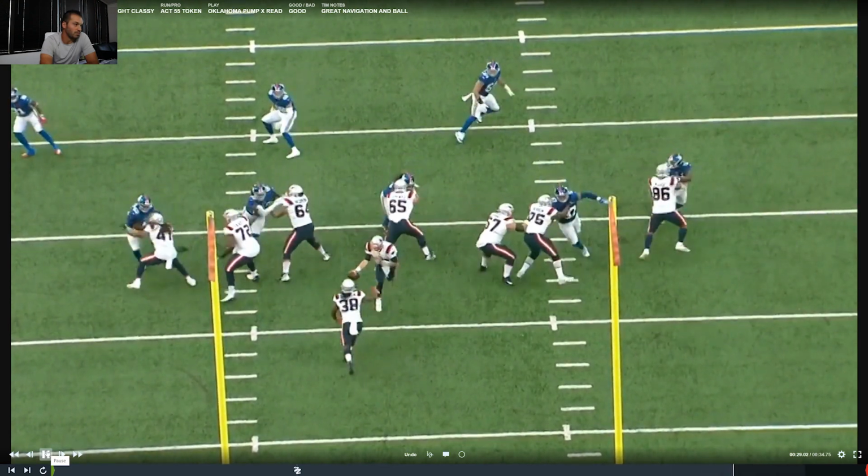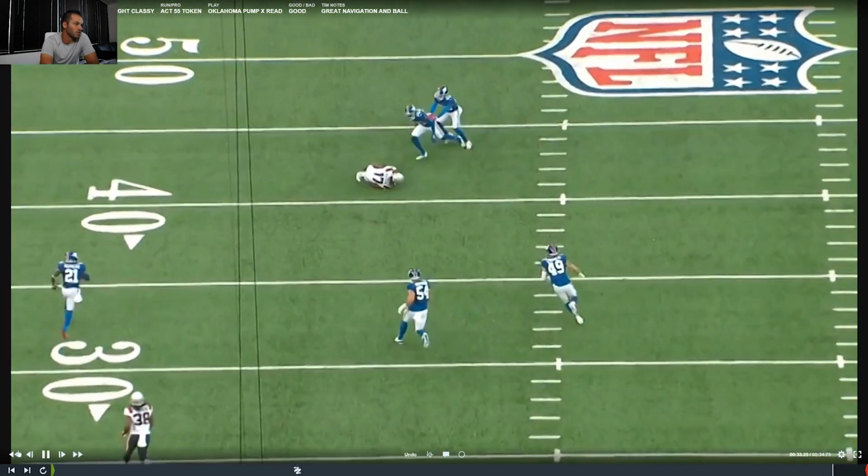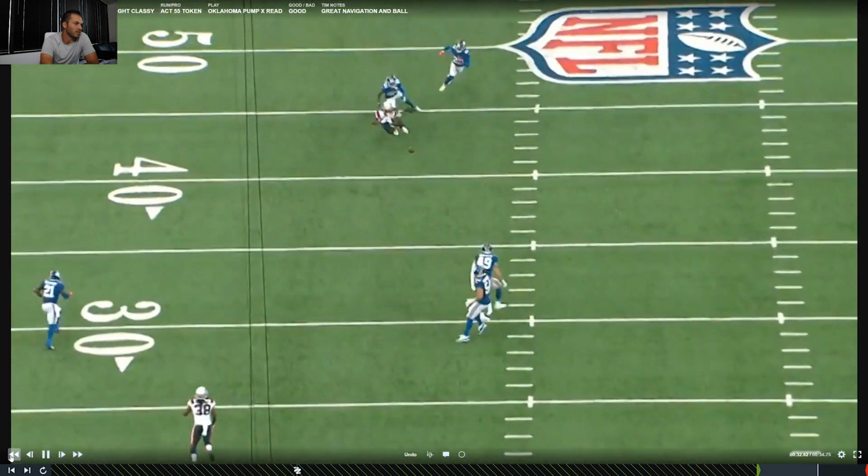So you can see, boom, climb, ball. It's a really great shot over these backers. Yeah, love that one. Okay?